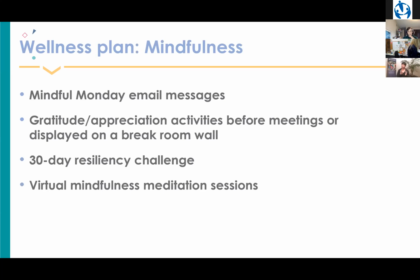So here are some things you can do within each one of those keys. Mindfulness. This will work virtually, and this will work brick and mortar. I've tried them both. COVID pushed me out into the virtual world, and I had to learn and make sure it works, and it works. So different things you can do as far as mindfulness: Mindful Monday email messages. Basically, use your email. You don't have to go anywhere. Send out messages to remind people to practice meditation, or even just an image to help relax people and help them focus. You can do this simply.